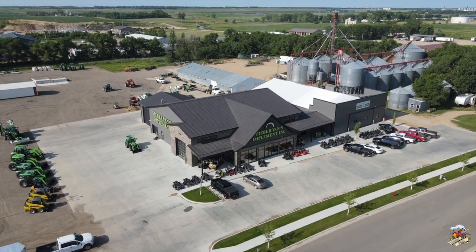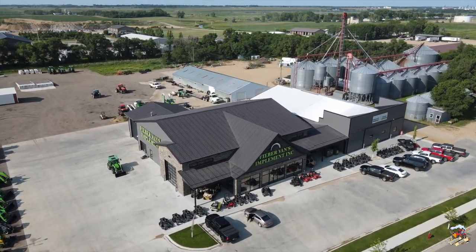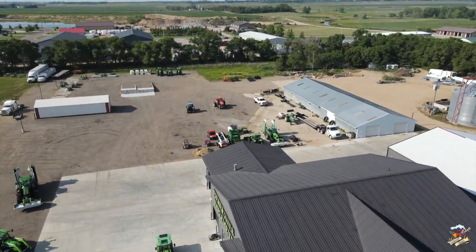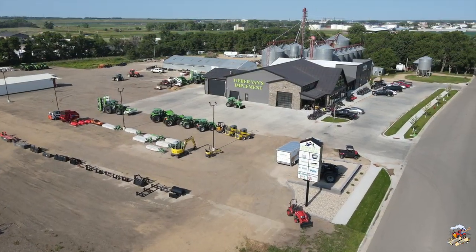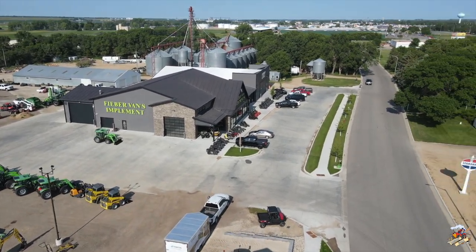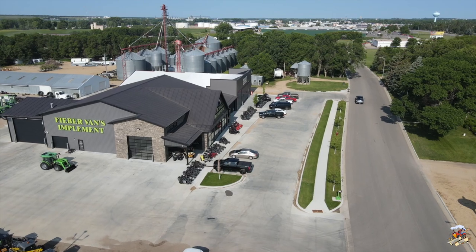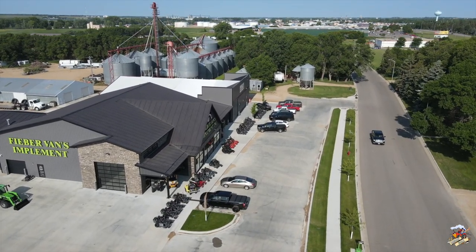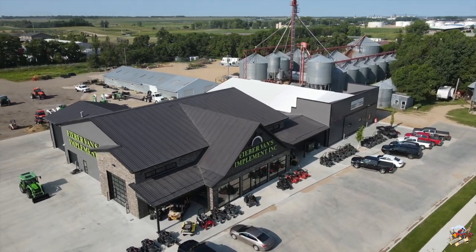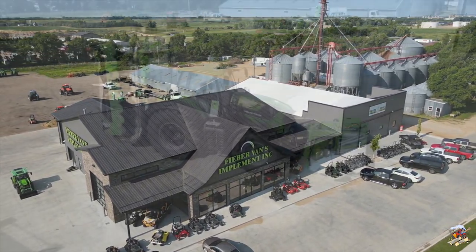Fieber Vans Implement is located in Watertown, South Dakota, just off Interstate 29, right beside Walmart. This dealership sells Deutz Fahr tractors, Samaz hay tools, Wacker Neuson, Pequa, Arctic Cat, and many other lines. This store is brand new, so I'm going to fly around it a little bit, take a look, and then we will go inside and take a look inside their sales room.